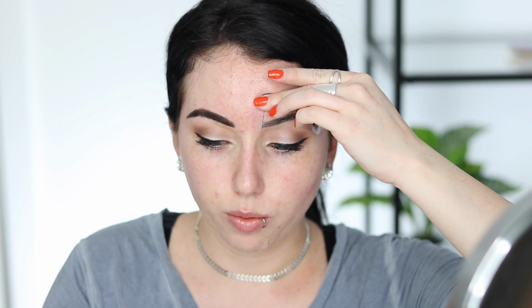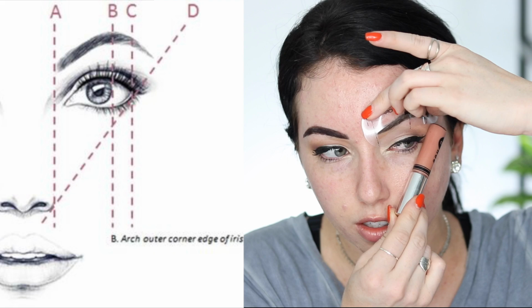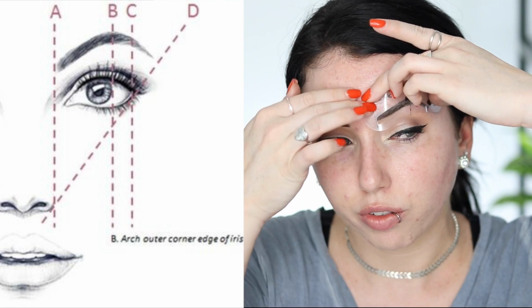The Anastasia one does have 3 guidelines, and the Amazon one only has 1. So you kind of just have to figure it out on your own with the Amazon one as far as how to hold it and where to angle it. I guess I should have explained this. This one you're supposed to line up the front so that it follows your inner corner, that line. And then the last line right here, if you take something straight, it should line up with the corner of your nose. So if you do a diagonal line, that's the line that you'd want to follow. So if you really need help drawing on your brows, it probably is easier to have the 3 guidelines.